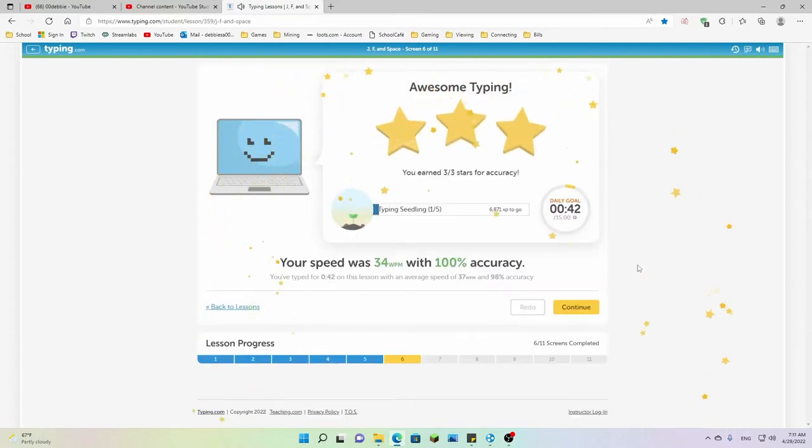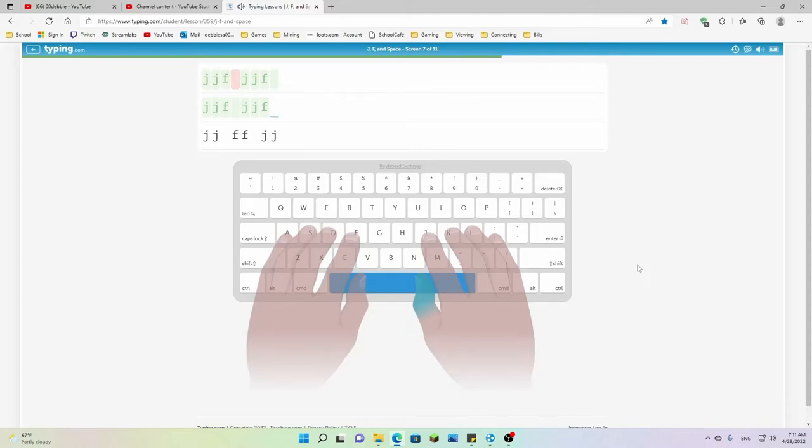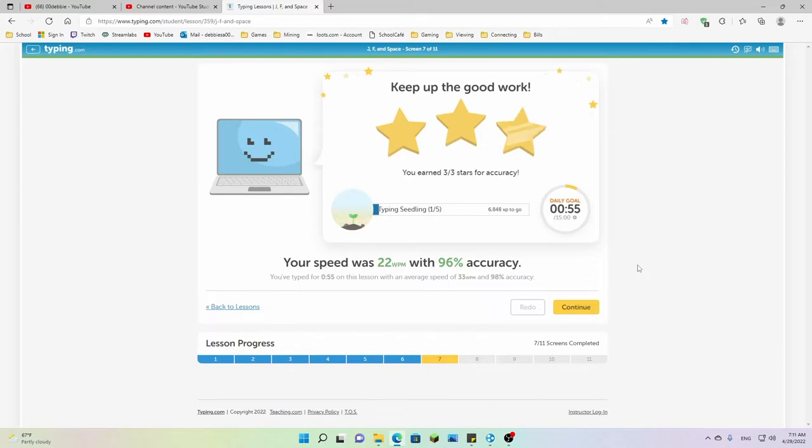Yay. One thing I did notice is that before, my words per minute were about 20-ish. And it does expect you to push a space at the end of the line. And we got 20 stars. You get stars for better accuracy. So if you get, I think it's like 95% or better accuracy, you get all 3 stars. And then if it's lower than 95%, you only get 2 stars.